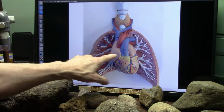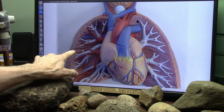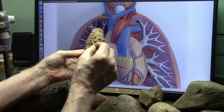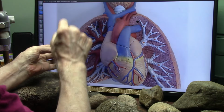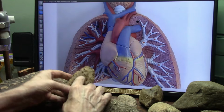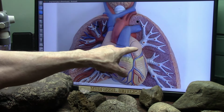All right, these are all exchanging, and these are all these little alveoli. You see these little tiny holes? Those are all the alveoli, which are basically these, only they're even finer than that. These are more like these. Then you get way, way down inside there, and you get to these little tiny ones. All right, that's where all of the oxygen exchange happens.